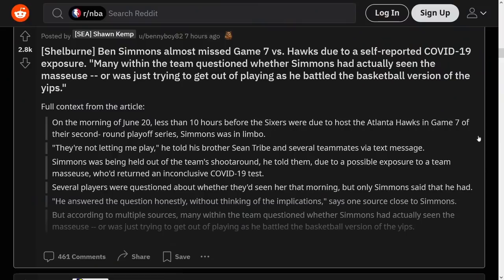And people are questioning if Ben Simmons almost missed Game 7 against the Hawks, saying he tested positive because he was scared.